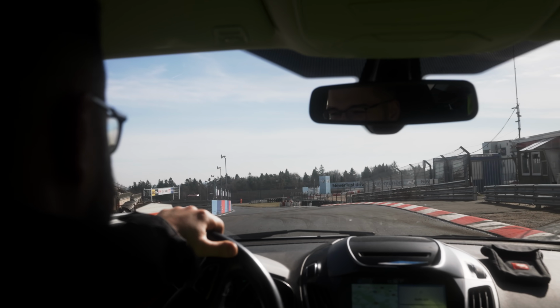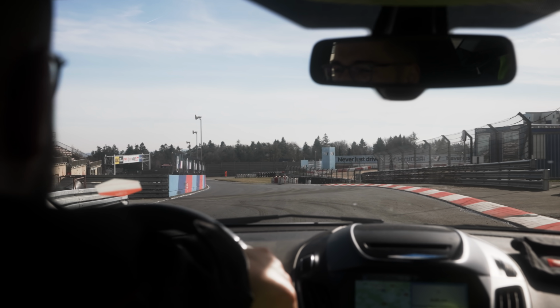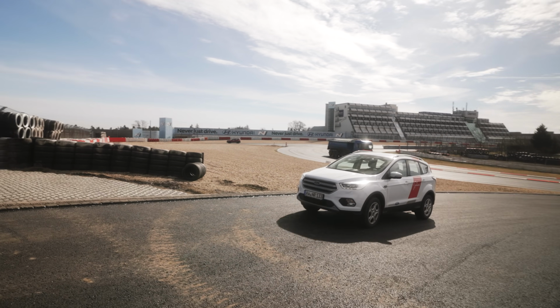Now we are having a ride of 50 meters. 50 meters. No, probably 100. You think I should buckle myself up for this?